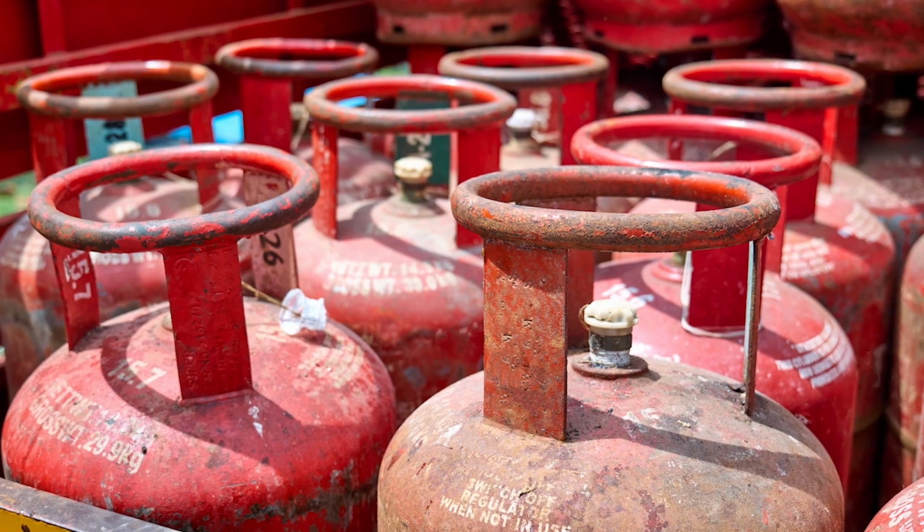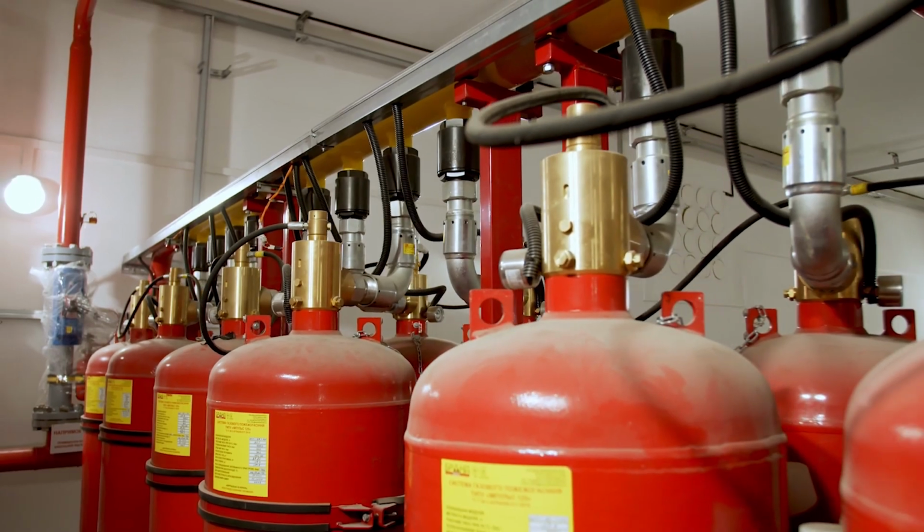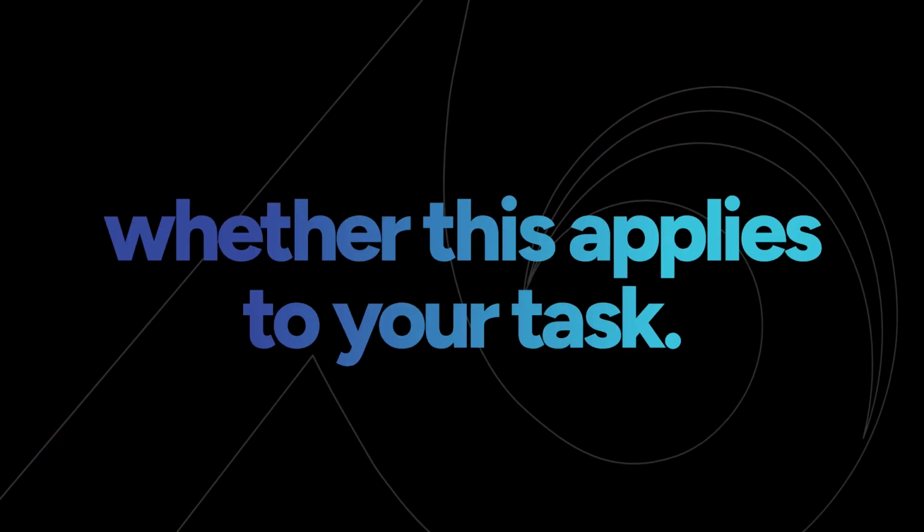And look, know your gases. Understand if you're using a pure gas or a blend, because how you use them makes a difference. Don't know what I'm talking about? Then ask your supervisor to go over whether this applies to your task.